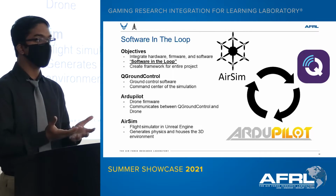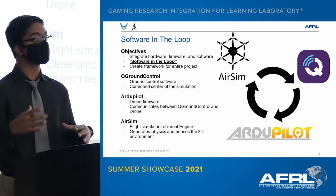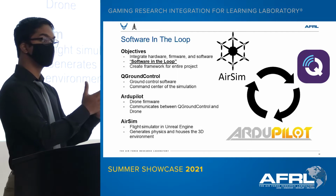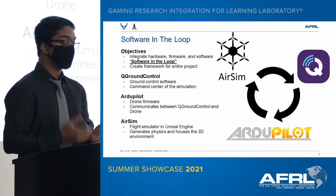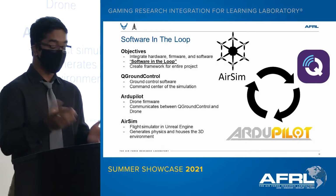At its core, software in the loop is just the integration of hardware, firmware, and software in a completely virtual and software-based environment. Basically, we're taking a physical drone, the firmware that's on the drone, and any software that runs it, and just modeling it all in software. For us, that really comes through 3 different pieces of software.